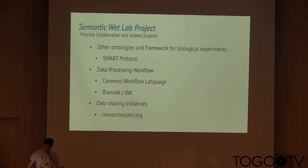And I also try to make a plan to work with the world initiatives and standards, like researchobject.org.